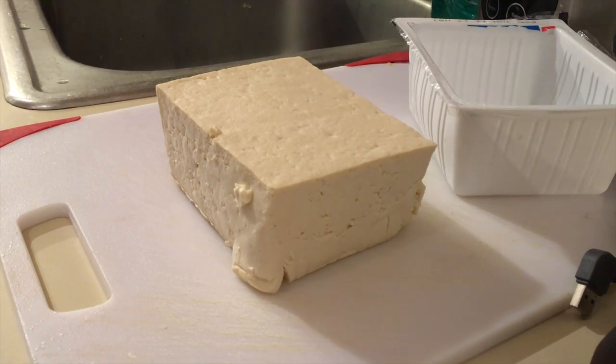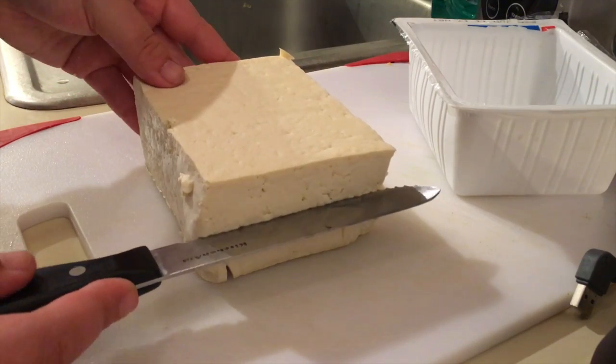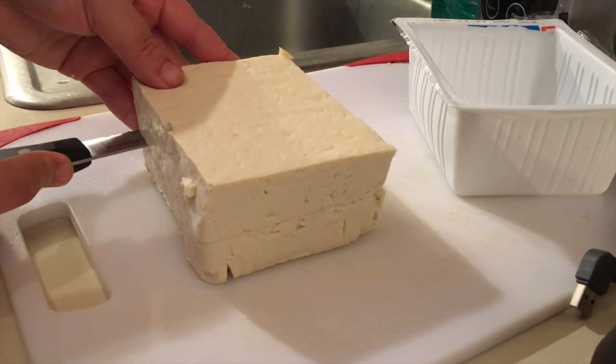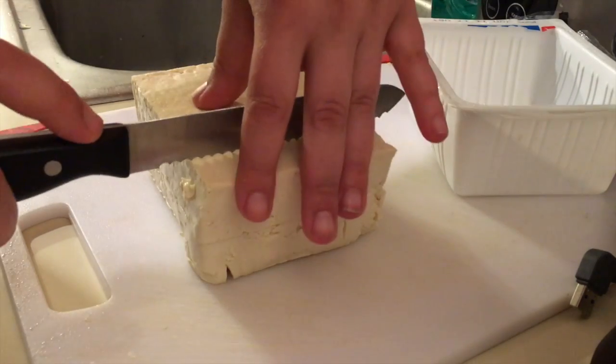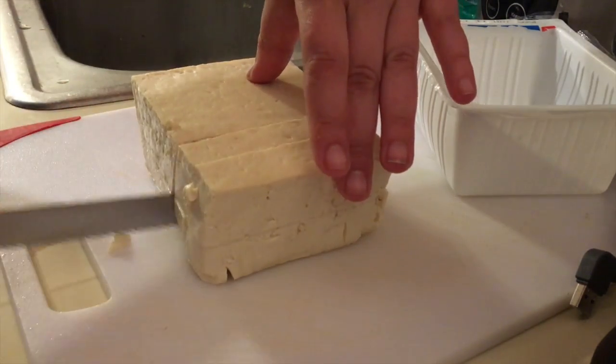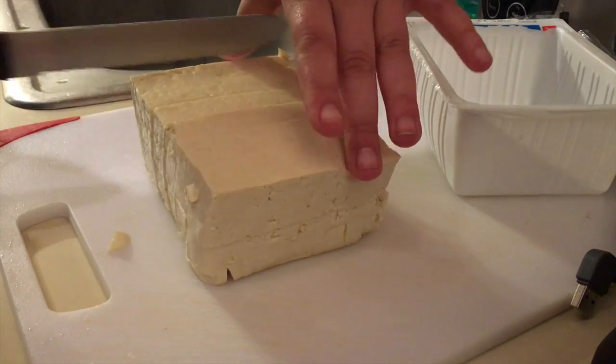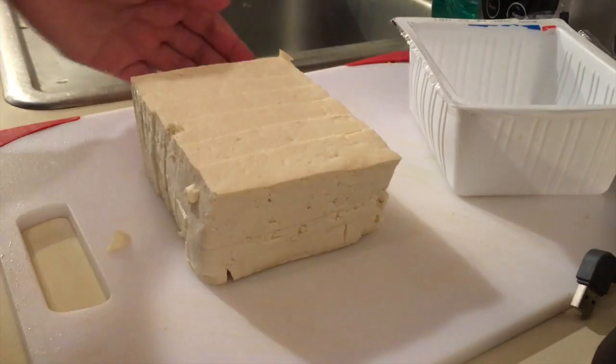Alright, so here's our tofu block. And I'm just going to show you how I normally cut it up. I always cut it in half first to get rid of the thickness. And then I cut it into little sections. I think they're about half of an inch like this. I don't know.